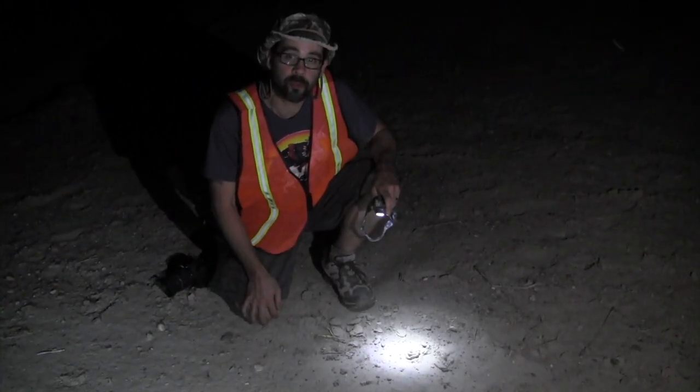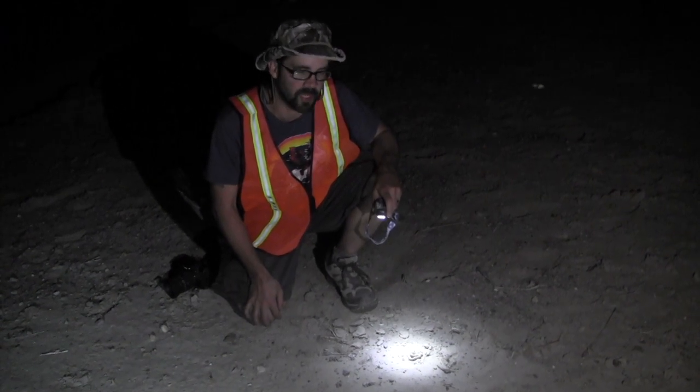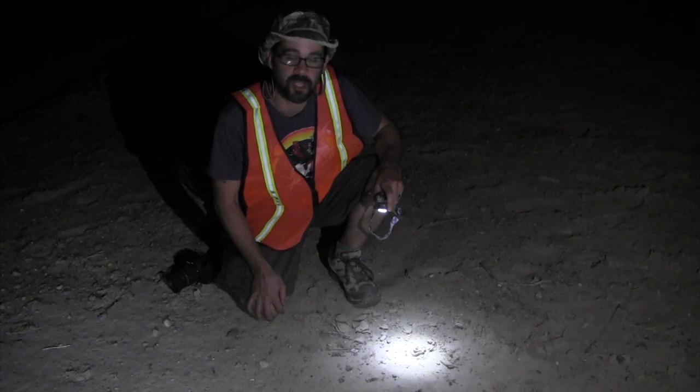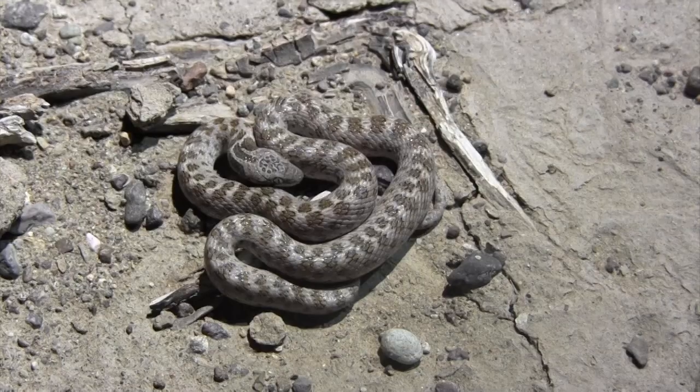So we've been trying to herp during the day out here in Texas, and it has proven to be a little bit hot. We've been out usually past, I don't know, 10:30, 11. It is just too hot for us to be out. So we finally decided to hit the road. We're doing a little bit of road cruising.